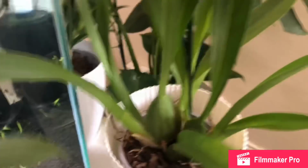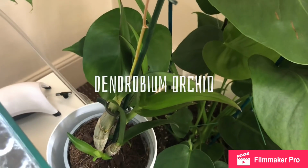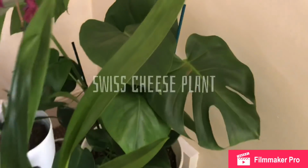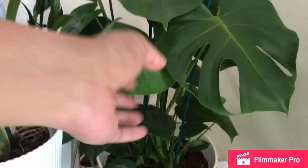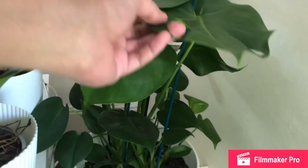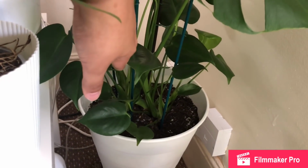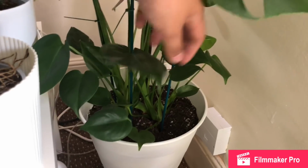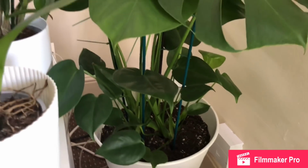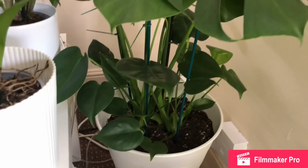Another Cambria orchid, and a Dendrobium at the back, and then that's my other Monstera deliciosa, also known as Swiss cheese plant. I call this one Monty when I got it from Homebase. Then this one I added in the same pot, which is a baby one from Northcotes Garden Center on Stratford Road in Solihull. I just thought to put them together to have a balanced look in the pot because it's a big pot.